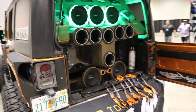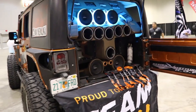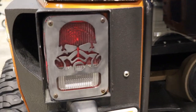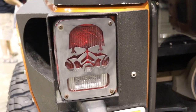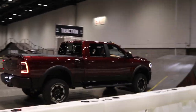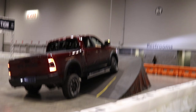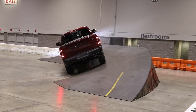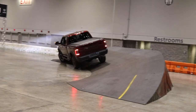Jeep's throwing down here, let me tell you. These cool lights. Tail light covers, that's bad. Ooh, Dodge Power Wagon, guys. Yep, I know, I have one, I love them. And, oh, hard bank.